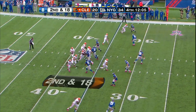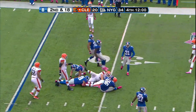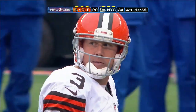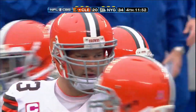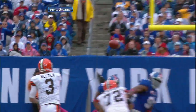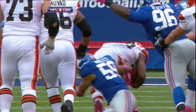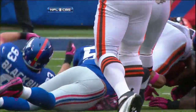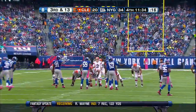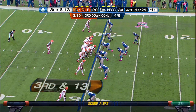Second and 18. Weeden over the middle to Richardson, and Richardson to about the 30. Clock continues to move, 11:55 to play. Brandon Weeden enjoying fantastic pass protection. And look at the concentration by Richardson. He caught that mostly by feel. He really didn't even have his eyes on that football. Pinned it up against his helmet and still made the catch. Now Weeden needs the 17-yard line for a first down.